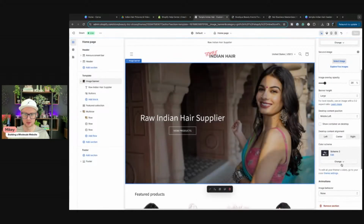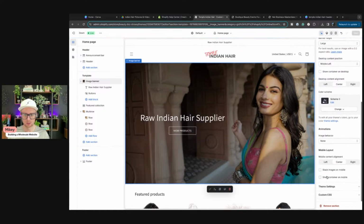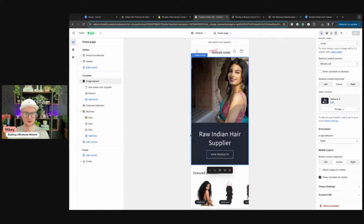Now, this is what we're going to do. You can show container like that, but I don't really like that on desktop. But what I do like is show container on mobile. And then let me show you what that's going to do. Show container on mobile, it's going to bring the text and the wording underneath. And I think that looks better.